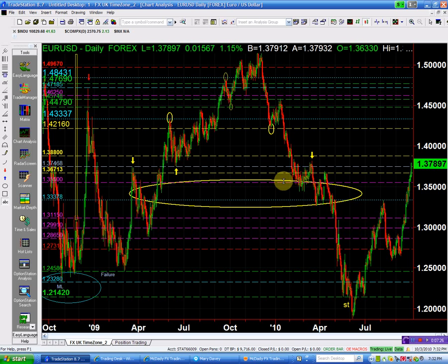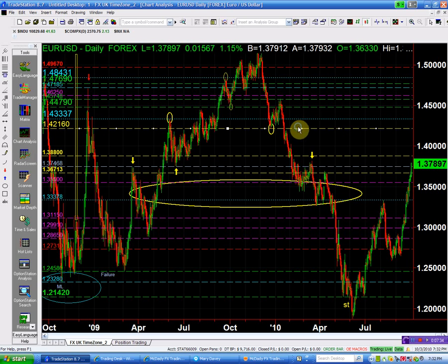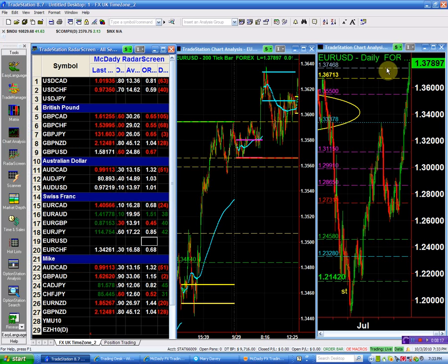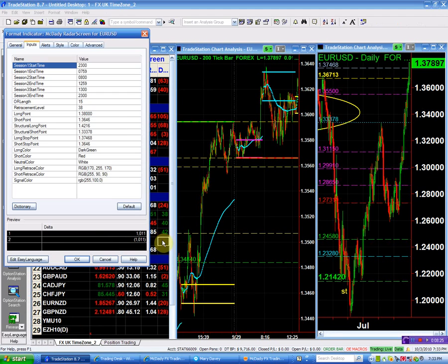The next structural point is the 146. The structure long is the 142.16, and the structure short is the 133.37. So my structure long is the 142. This means that we should possibly go up to be testing the 142. I think I'm going to find the exact value. And the structure short is the 133.37.8. Okay, let me get the value of the structure long again. 142.16. Okay.